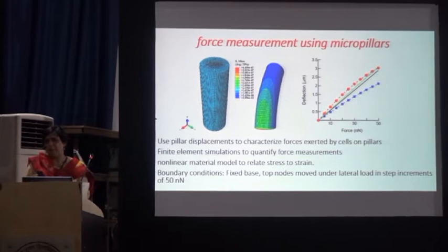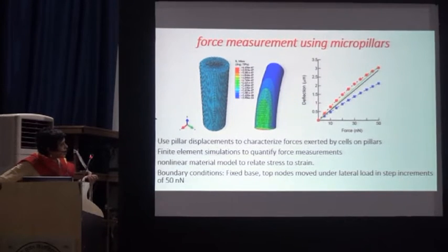Remember, this is a rubber compound, so we cannot use your classic Hooke's law, which would be a straight line. What you need is a nonlinear law, like I showed you how rubbers behave. We have to use these nonlinear stress-strain relationships to model how much deflection there is. The minute I'm able to construct this, if I were to measure a deflection of 1 micron, for example, I can already tell how much force that cell is exerting with these kinds of models.